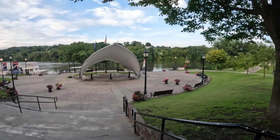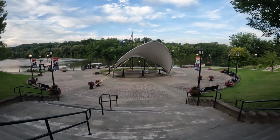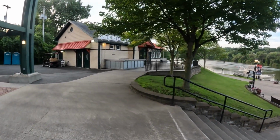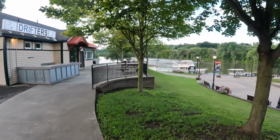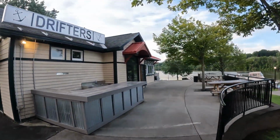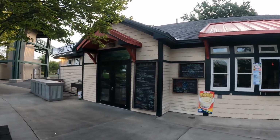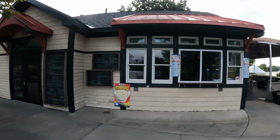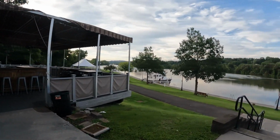Here, a quick view of the pavilion. And obviously they have shows going on, something happening here at 7 p.m. They do offer bathrooms and laundry if you stay here overnight. Right now it is $1 a foot. Now this Drifters little restaurant looks like a cute little place. It was closed while we were here, so we did not get to eat here. But if you do, you will have a very nice view overlooking the river.